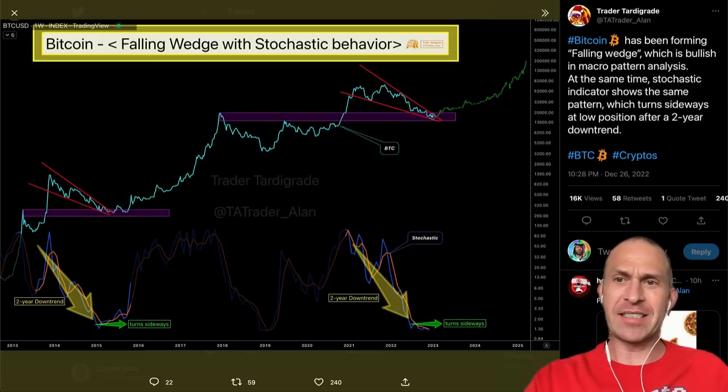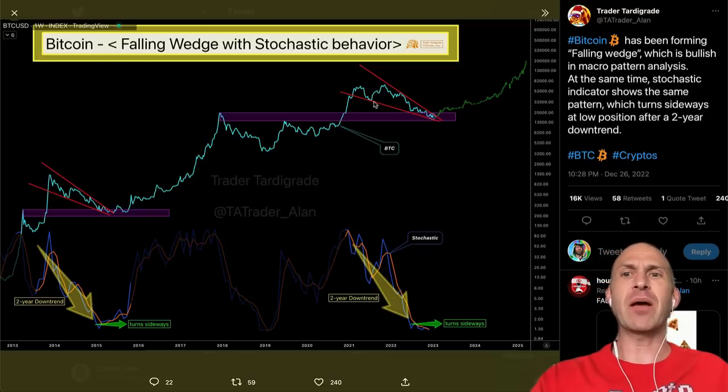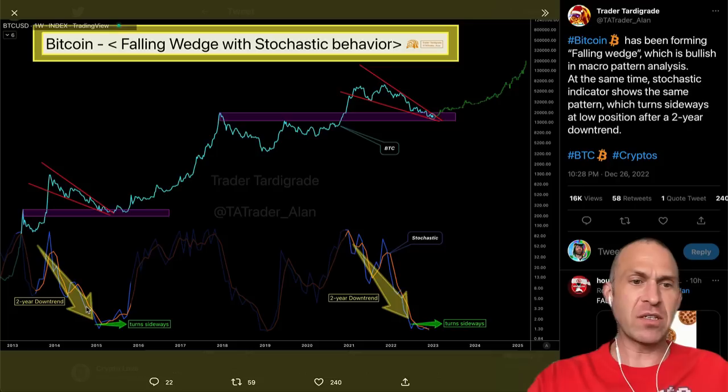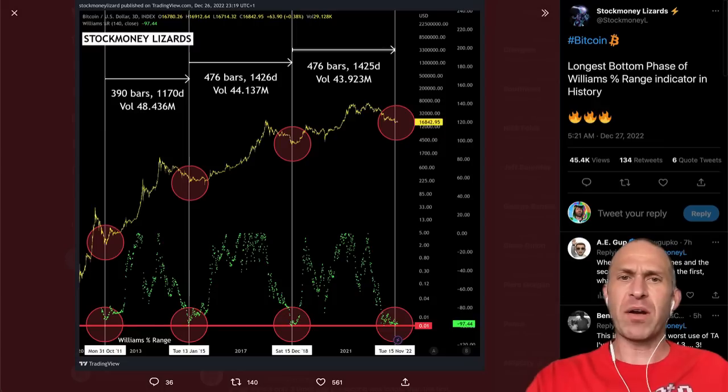Which brings us to this Bitcoin falling wedge with stochastic indicator. Now, Bitcoin has been forming a falling wedge, which is bullish in macro pattern analysis. At the same time, the stochastic indicator down here on the bottom shows the same sideways pattern at a low position after a 2-year downtrend. So we have the downtrend in the stochastic, turns sideways before the uptrend, and a large up move in Bitcoin price. Same thing happening once again, 2-year downtrend, turns sideways, large up move in Bitcoin price.